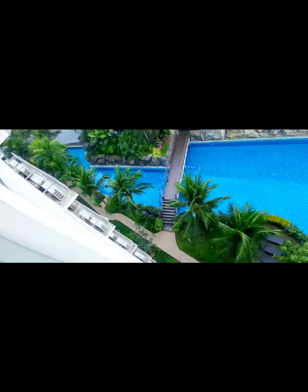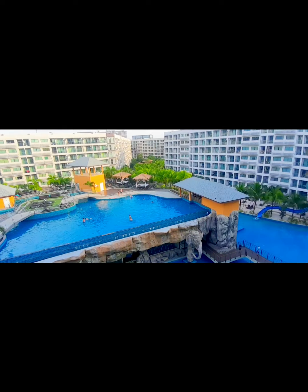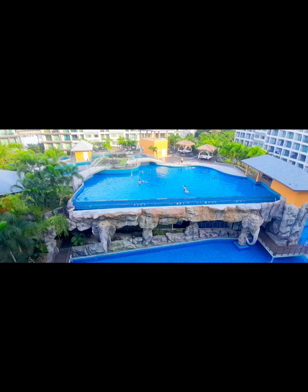This complex is pretty big. There's basically three different sections. And this pool goes like the length of the complex, and it goes there, it goes around, it cuts through there, and actually comes all the way out there. So you can literally swim the length of the complex.